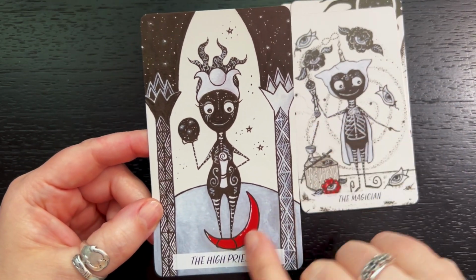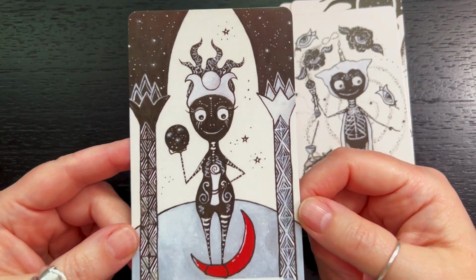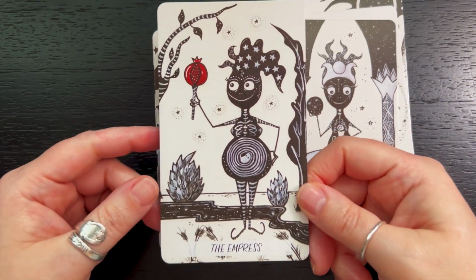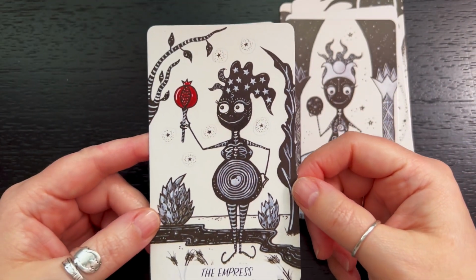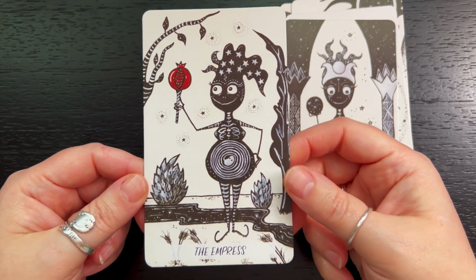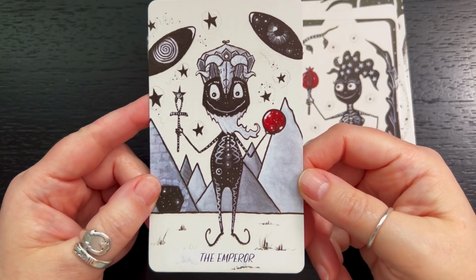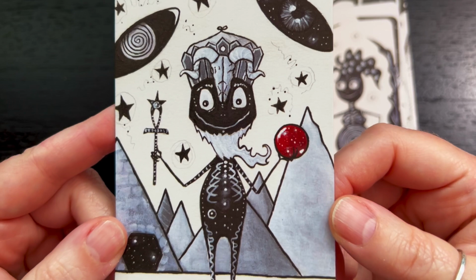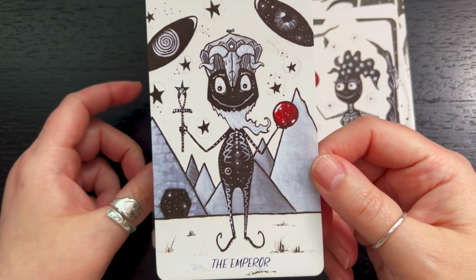Our beautiful High Priestess standing on a red crescent moon. We have both towers in the background. We have our Empress with our little baby Cosmo being inside. I love the pomegranate she's holding. It's a very earthy card. Our Emperor. Love the expression on his face. Love that he's holding a little red planet.